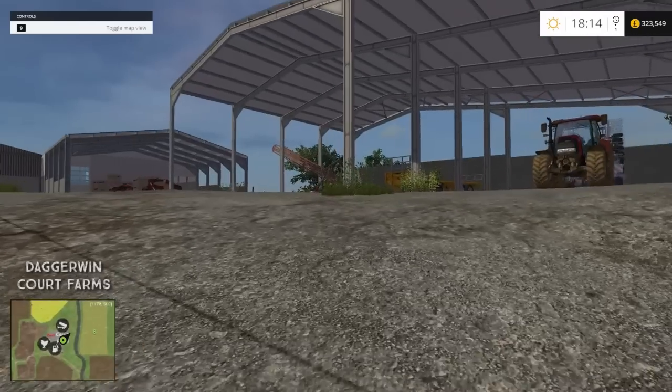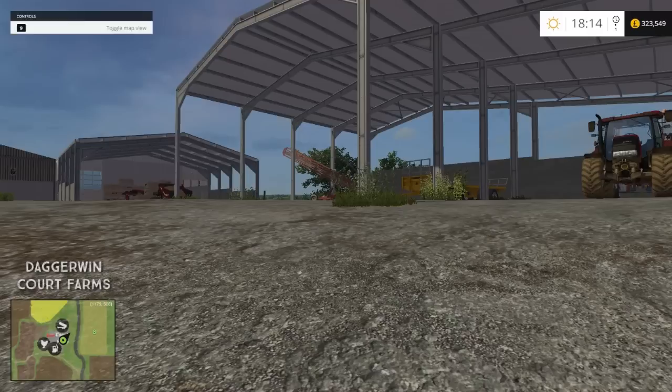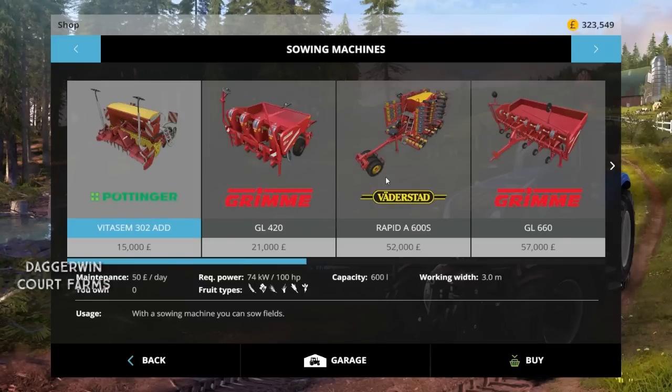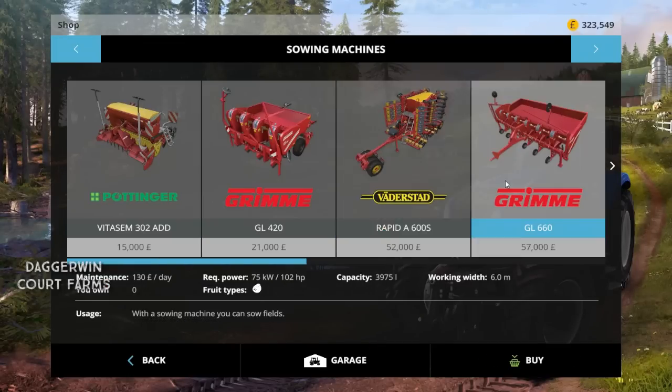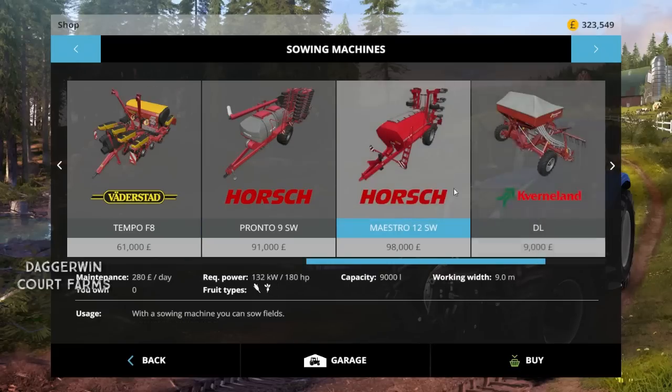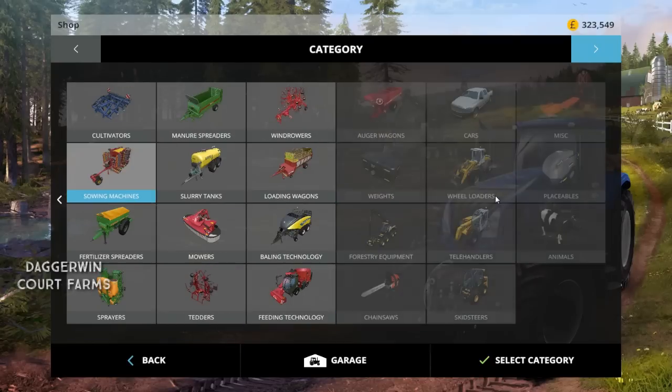So I'm just first of all going to check and see what we actually own in the way of seed drills. Probably shouldn't go on there. If we go on here, and yeah, we don't own any of these. I don't think we own any actually. So what I was going to do is I was going to buy a tractor for them. I don't know which one to go for yet.